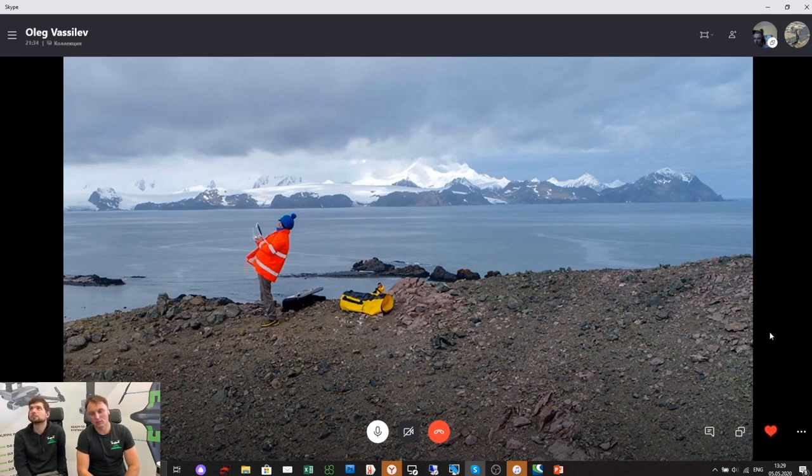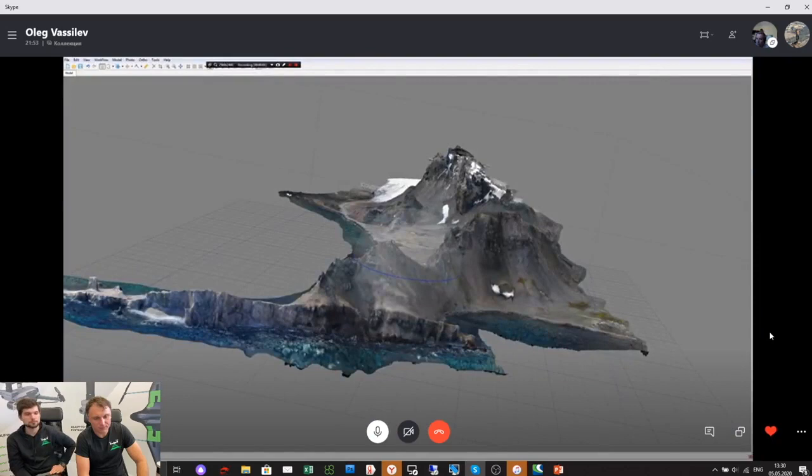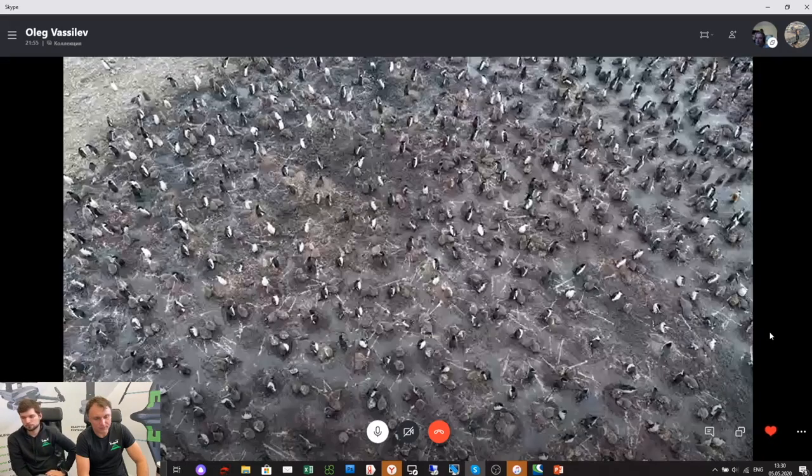Well, at the moment we have no automated way of counting penguin nests and determining the type of penguin within the nests. I could go back to my photos.